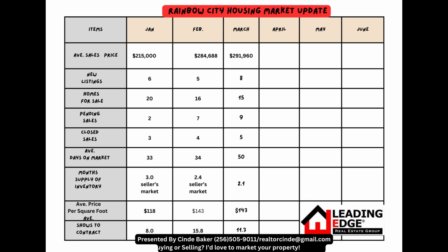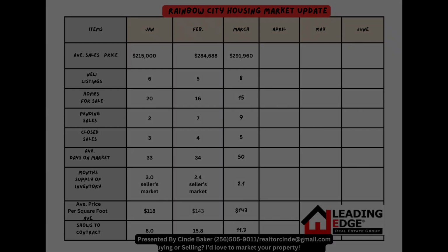Month supply of inventory is 2.1, so that's the seller's market. And average price per square footage stayed the same as last month. That's $143 per square foot. And shows to contract are 11.3.